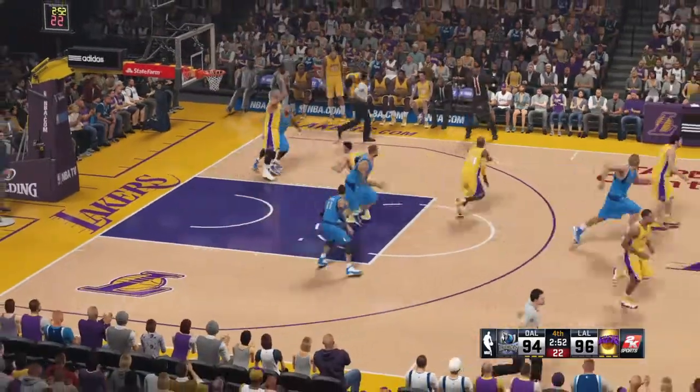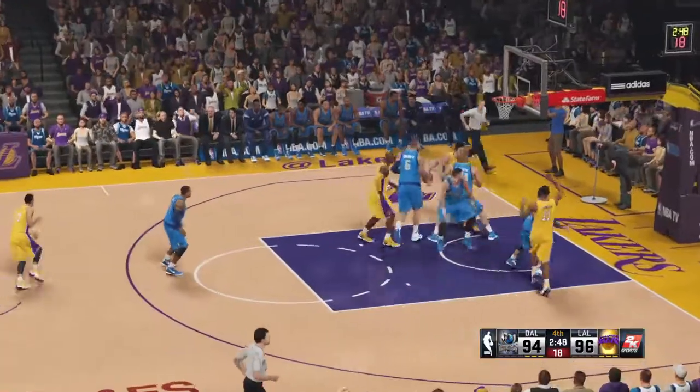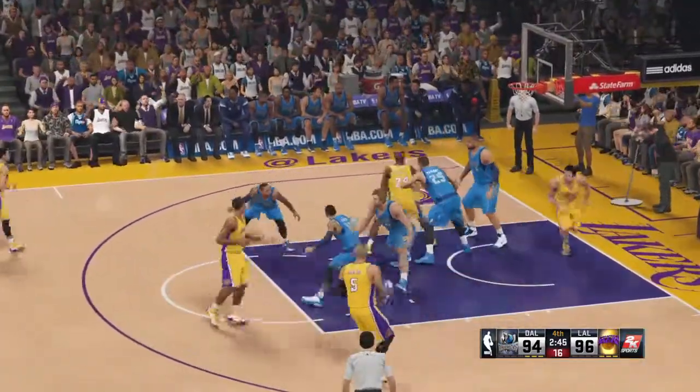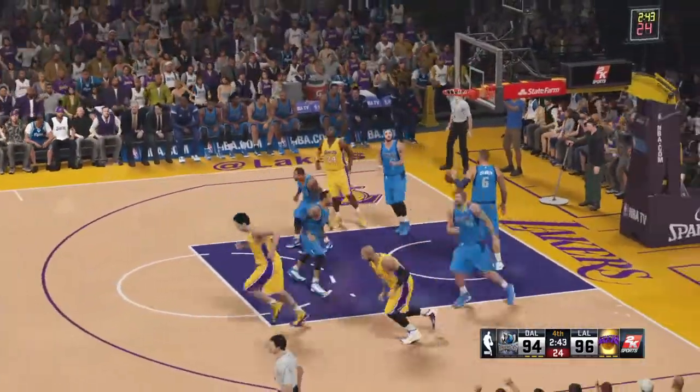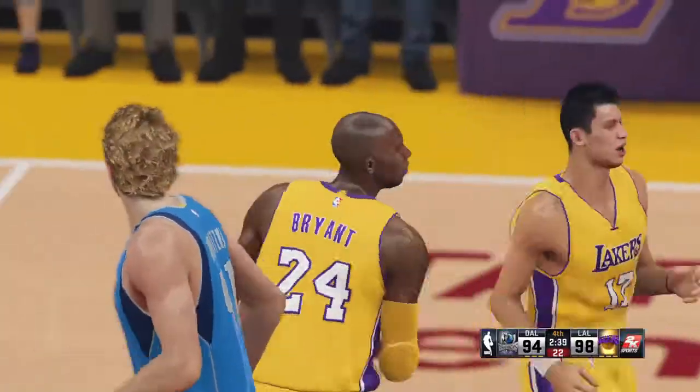Rebound the Lakers. They've led by as many as 14 points. And Bryant kicks to Kelly. Back to Bryant. And it's good off the glass. Kobe's got 39. Mavericks trailed by 4.